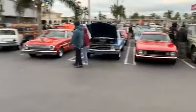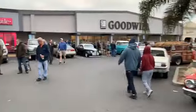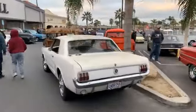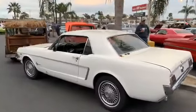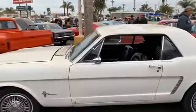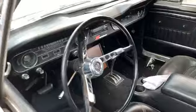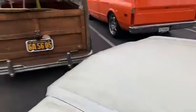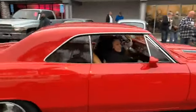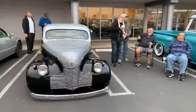Mustangs? Not right here. I think there's probably a couple around the corner, so if I find one, I'll make sure to... Oh, one right here. There's one right there. '64, '65 maybe? Could be wrong on that. It's like a good survivor car that not much has been done to, honestly. Good looking Chevelle. Really nice. I like this thing.